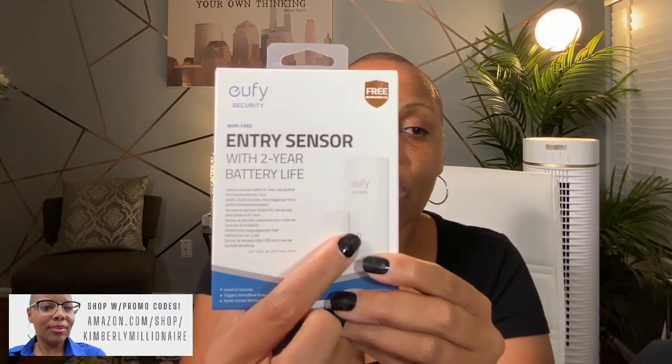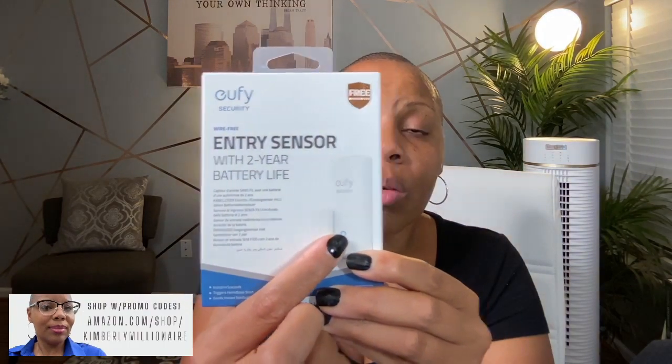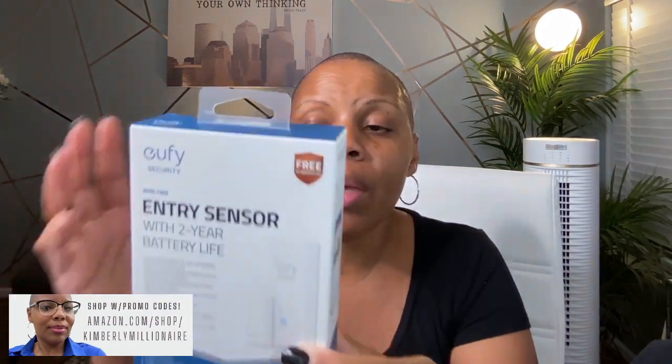Okay, so it comes with your entry sensor. It comes with the mounting screws. It comes with the manual, a welcome card, the battery, and some adhesive tape for you to just pop this right on your door. Like, you can't go wrong. You put the sensor on the door, and you put the little other piece on it that connects with it. Put these two, one on the door and one on the wall beside it or on the frame, and you are good to go.